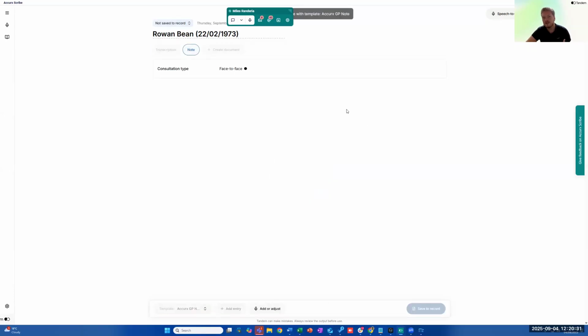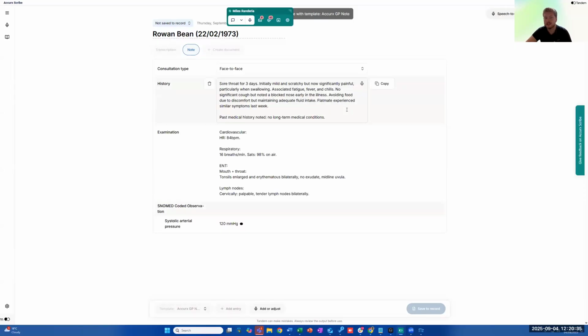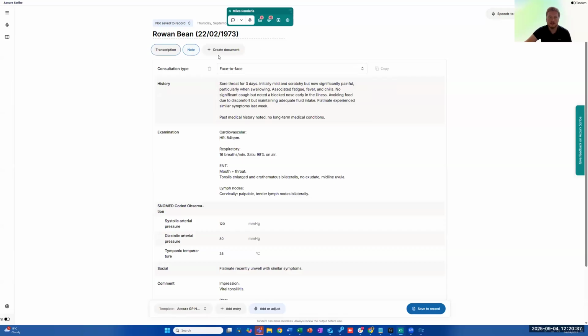And then the format of this is going to be just a pretty generic medical note that's built for transfer into EMIS, which is what we'll demonstrate today. So you can see here we've got our consultation type selector. Because I've examined the patient and vocalized my examination findings, it's realized that I've had a face-to-face appointment, but we can also select it manually if we want to. Then we've got our history of sore throat for 3 days, which was initially mild and scratchy, but now quite a bit more painful when swallowing.